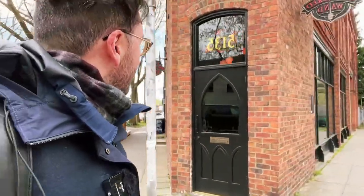Let me know, what does this place sell? Is it even open at this time? That's so cool. The Splintered Wand. There's like no menu outside. I'm not sure if it's like a speakeasy or if it's even open.